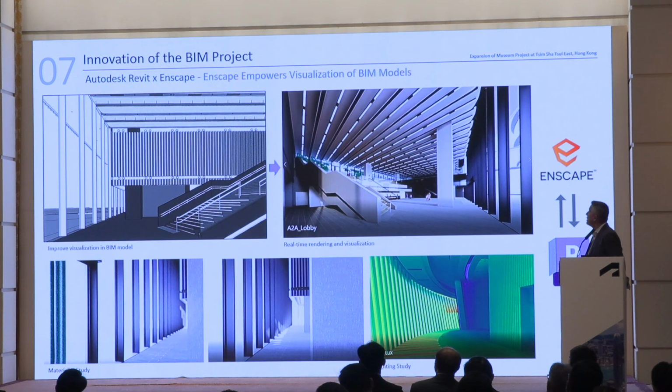Autodesk Revit cross Enscape enhances our visualization skills, improving our visualization to be able to communicate with consultants and with our client. We can instantly have real-time rendering and visualization to do materiality studies or lighting studies in the project.